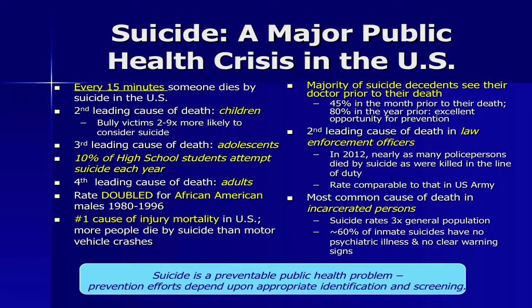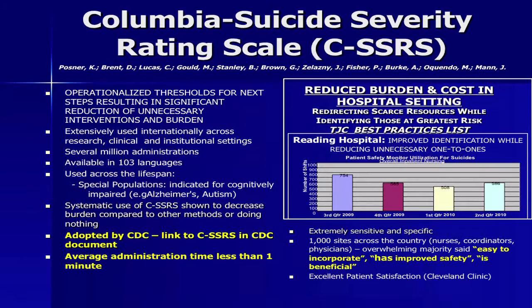Leading cause of death in corrections, among police. It's a crisis no matter where we're looking. The good news is it's actually a preventable, or probably our one preventable cause of death, but prevention efforts depend upon appropriate identification and screening.